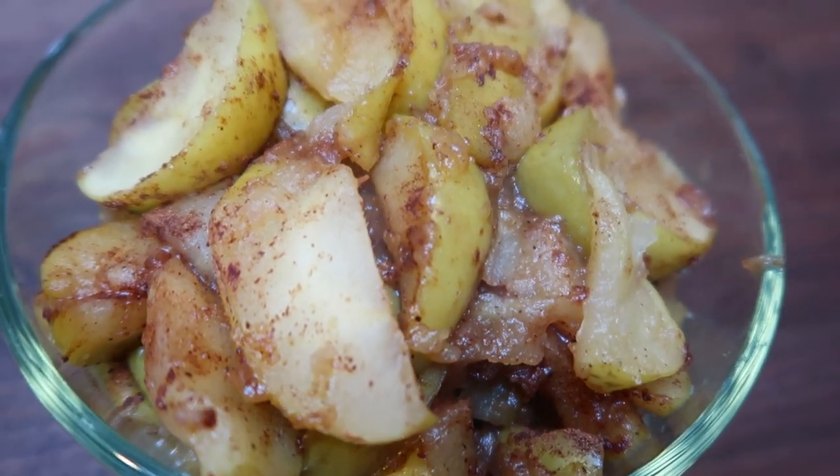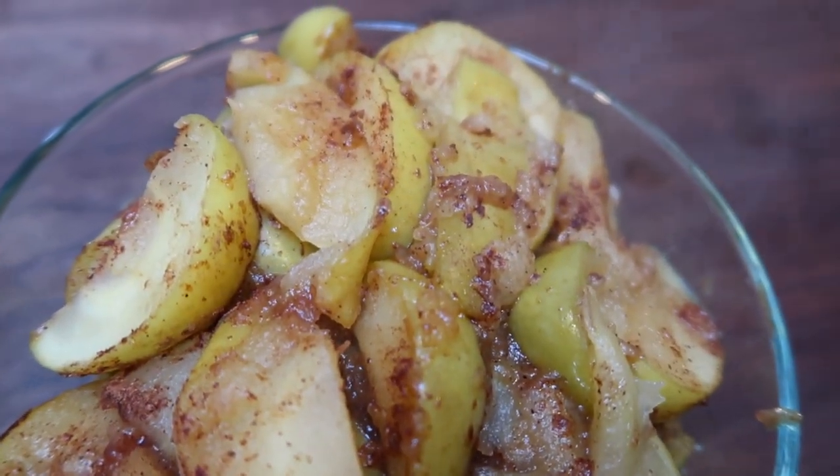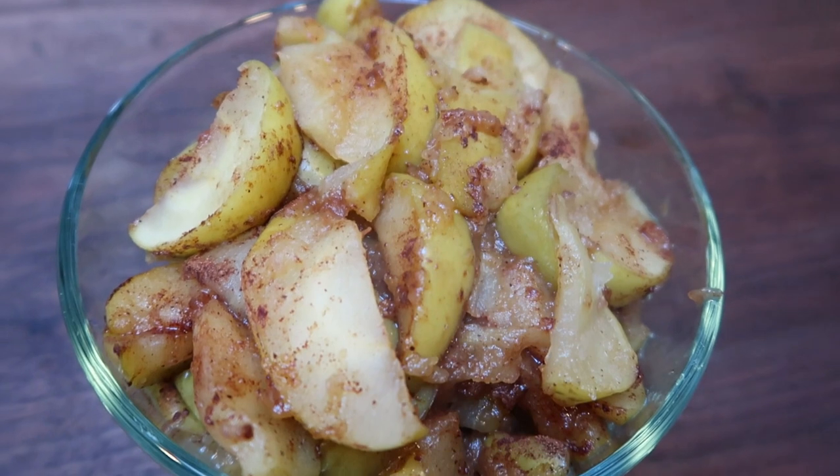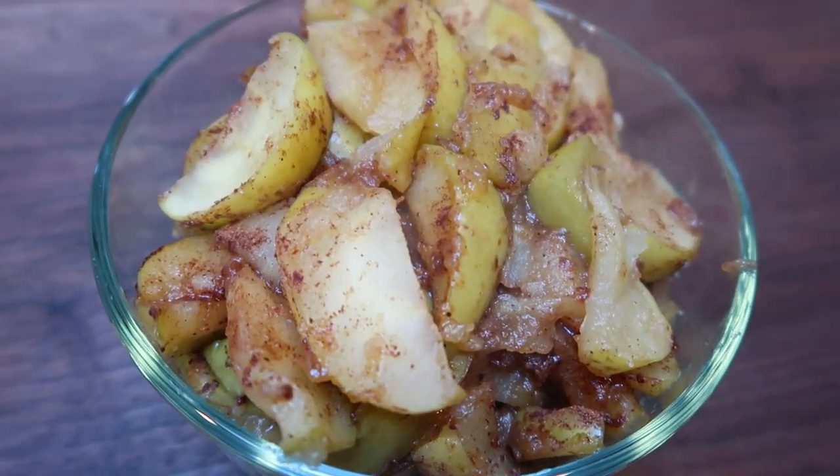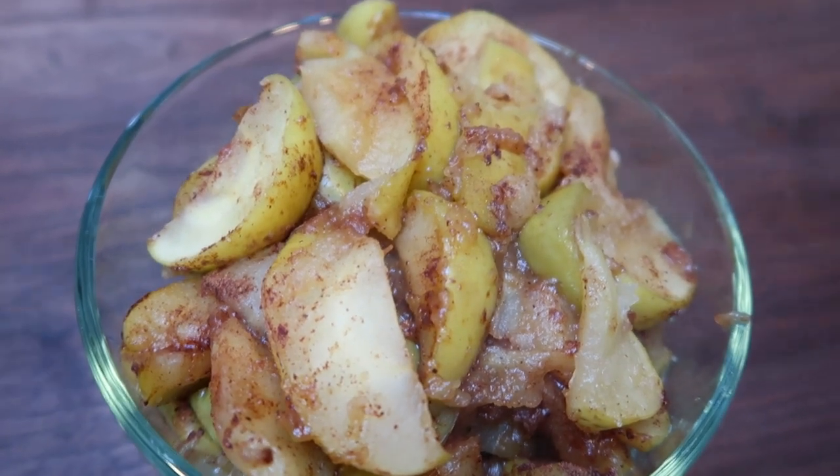This makes 8 servings. You will want to, of course, watch your calories. If you're counting calories, those will be on the screen for you. But 0 smart point fried apples. Can't wait to have this for dessert. You could top it with some whipped cream, some vanilla ice cream.